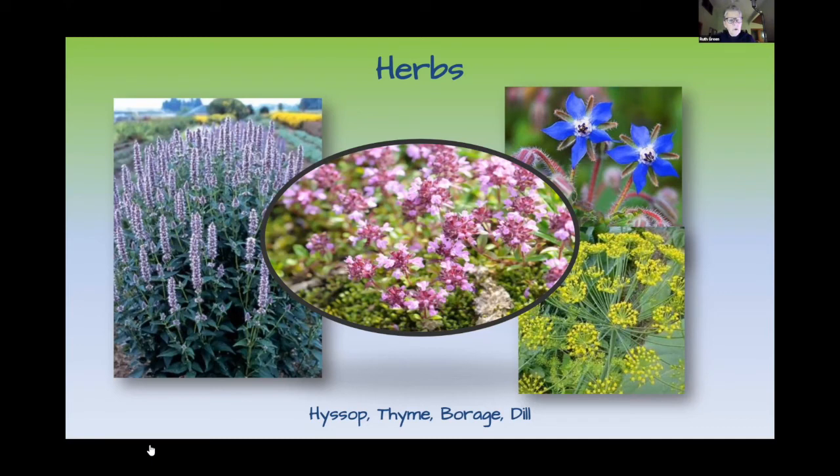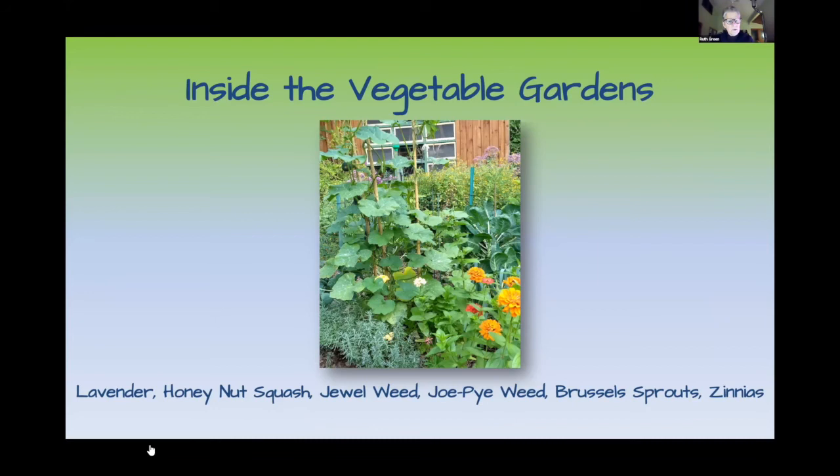Whenever possible, I like to include flowers inside the vegetable garden as well as around the outsides. Often annuals are the better choice here, because we'll be rotating the positions of our crops for the next year, and perennials can make that a lot more complicated. Here's a section of my garden from last summer that includes lavender.